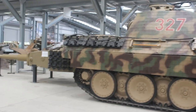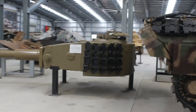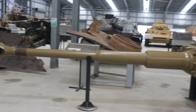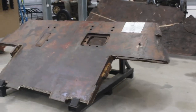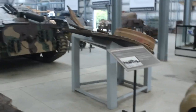And the Panzer exhibit has now spilled over into this middle hall. So there's the Tiger turret. They're restoring the hull as we speak. So that's the turret with the gun, and we've got some more parts here. So we've got the Panther D glacis plate, we've got a Jagdpanther side plate that's been welded back up from some exploded pieces, and an early Tiger roof.